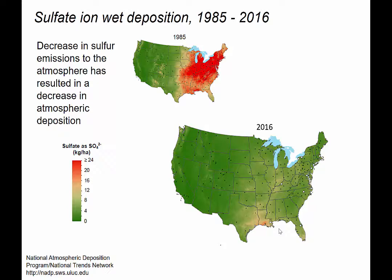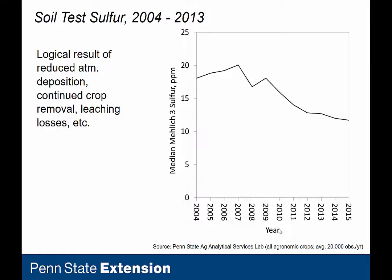These red zones, I mean, that's pretty close to crop removal on even our most demanding crops, and for most of our grain crops, it exceeds it by as much as 2 or 3-fold. So there was plenty of sulfur from the atmosphere in those days, and now we're not getting any more of that. So no duh, we're starting to run into issues with sulfur.